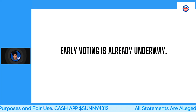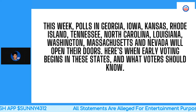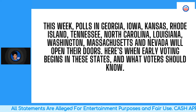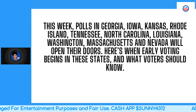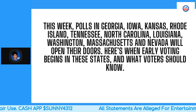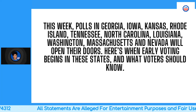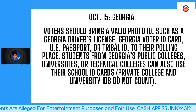All right, early voting is already underway. This week, polls in Georgia, Iowa, Kansas, Rhode Island, Tennessee, North Carolina, Louisiana, Washington, Massachusetts, and Nevada will open their doors. Here's when early voting begins in these states and what voters should know.